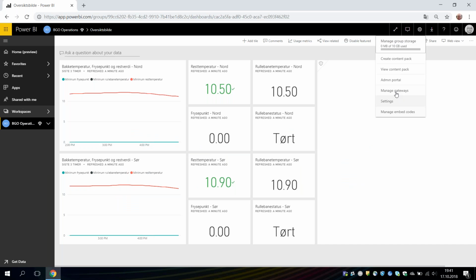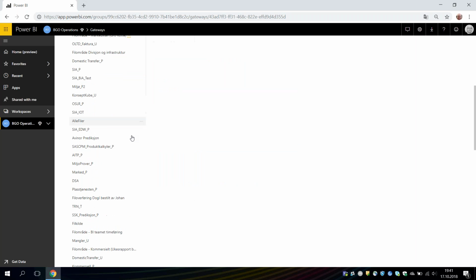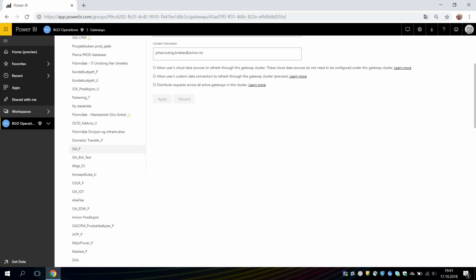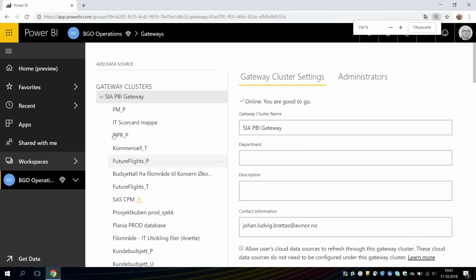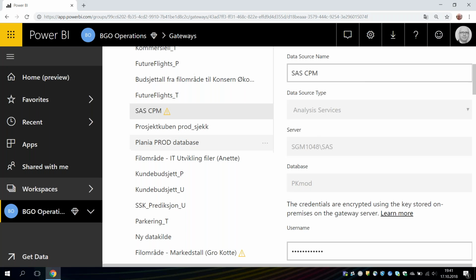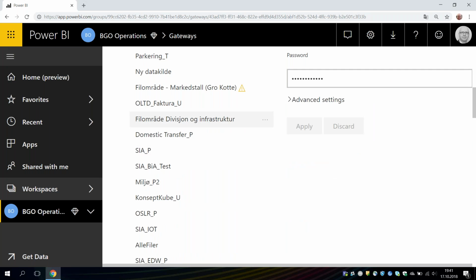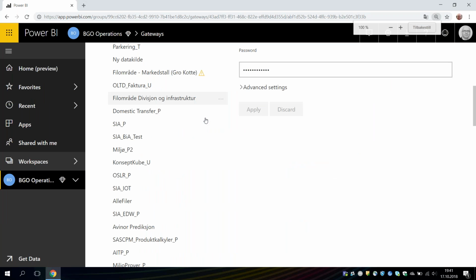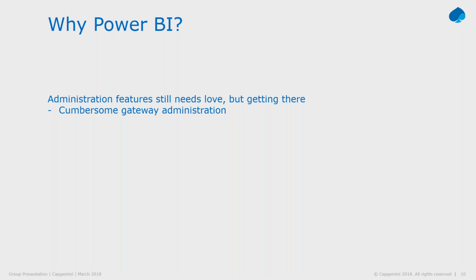For the managing of gateways, this is the enterprise gateway we're running in production at the moment. There are a lot of data sources that you will need to enter, and of course for each of them you will have to add users and type in the names, and it's not the most user-friendly thing to do. There might be some solutions that you can script, but I haven't noticed any of them yet, and if you do have any suggestions, please share.